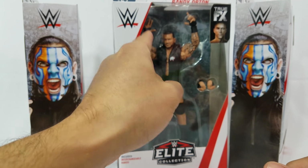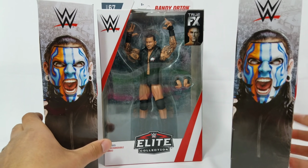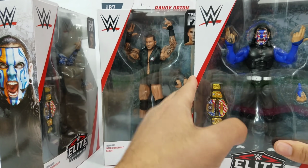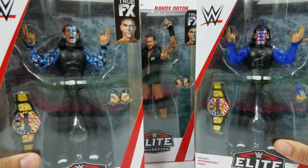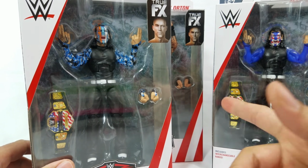They got it right on both shoulders, and we also have to take a look at the variant. No, it's not the same Jeff Hardy. It is the same box, but it's something completely different. On the right over here, we got the red, white, and blue, and the one that everybody wants me to get cracked open and reviewed is the one that's original in the wave right here.